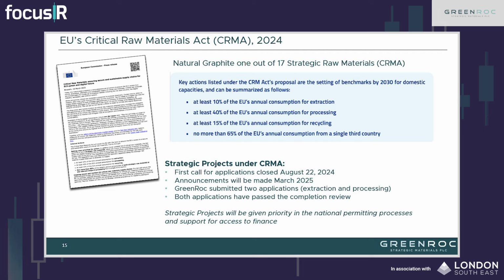That is the background for a decision to help bring about new production of these very critical and strategic raw materials. To that end, it has been decided to announce strategic projects under the Critical Raw Materials Act. The first call for these closed on August 22 this year, and announcements of which projects will become strategic projects will be made in March 2025.